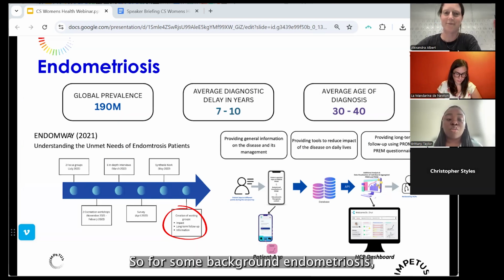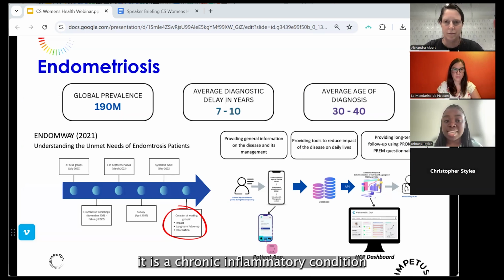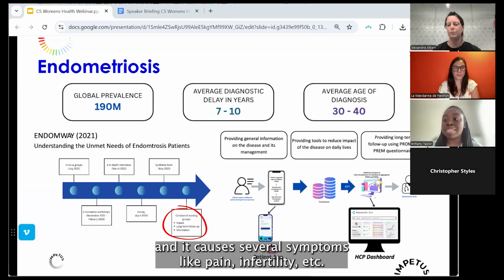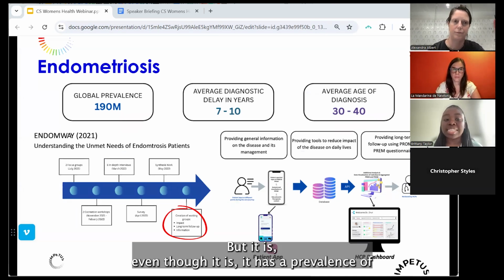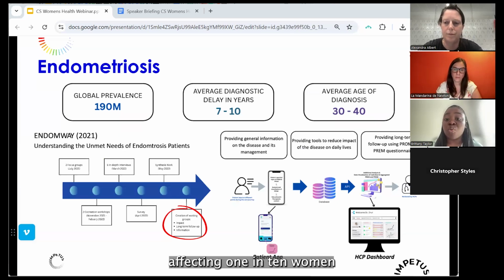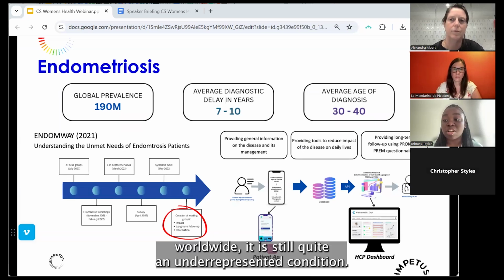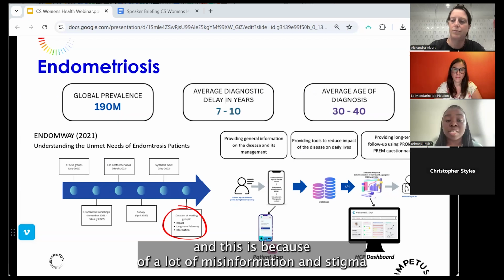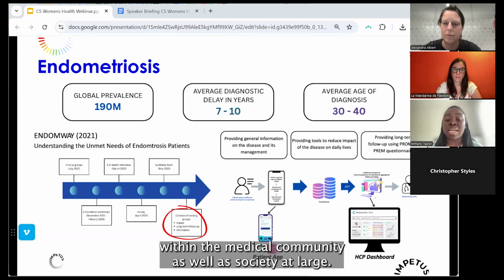digital tools. For some background, endometriosis is a chronic inflammatory condition characterized by endometrium-like tissue growing outside of the uterus, and it causes several symptoms like pain, infertility, etc. Even though it affects 1 in 10 women worldwide, it is still quite an underrepresented condition. For example, the average diagnostic delay is 7 to 10 years. This is because of a lot of misinformation and stigma within the medical community as well as society at large.